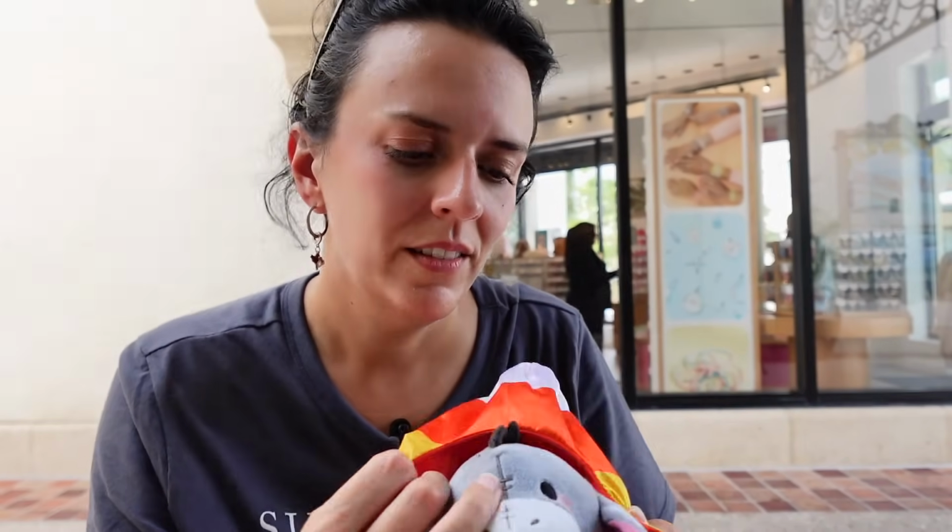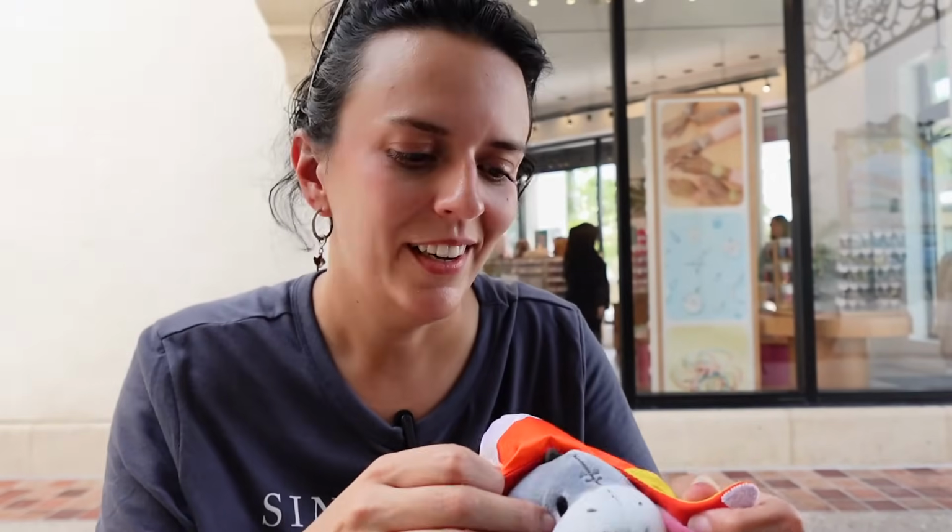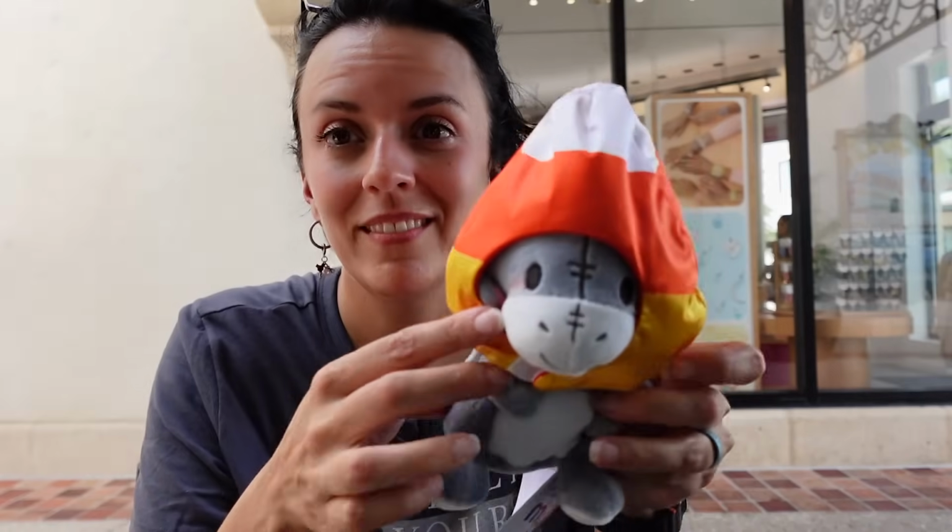There was a deal if you bought two. I only bought one. I'm not going crazy here. I like Eeyore, I like Halloween, and candy corn is my favorite. It's my favorite Halloween candy. I know, okay? I know. But can't wait to wear him on my bag. All right. We're almost there.